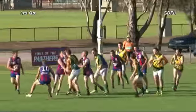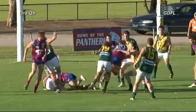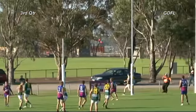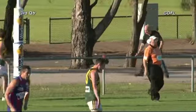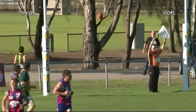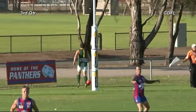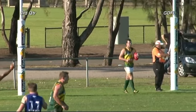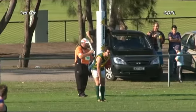And the ball's deep in the forward line for Bell Post Hill from the throw-in. Came to the back of the pack. Handball goes... It comes back to Baird. Baird goes the pot shot round the corner and has missed. So one goal, one off the boot of Anthony Baird. Brings the game back to 1 point. 7-4-46, Bell Post Hill. 7-5-47, Werribee Centrals.